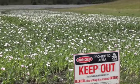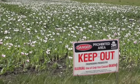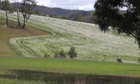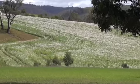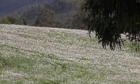I'll leave it up to you to guess what these are. It's a field of poppies, I think, over there. We're between Richmond and Oatlands.